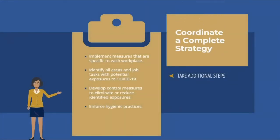In addition to a COVID-19 employee health plan, employers should take additional steps as part of a comprehensive strategy. All businesses should implement measures that are specific to each workplace. They should identify all areas and job tasks with potential exposures to COVID-19 and develop control measures to eliminate or reduce those identified exposures. Lastly, employers should enforce hygienic practices throughout a facility.